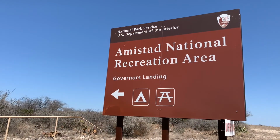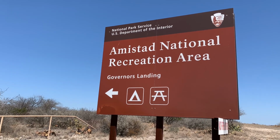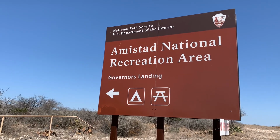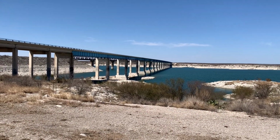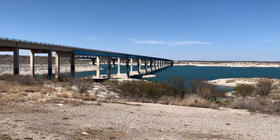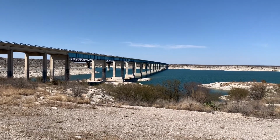Melody and I just arrived at the Amistad National Recreation Area, Governor's Landing camping area. Let's go check it out. The Amistad National Recreation Area is located right off of US Route 90 near Del Rio, Texas. Let me start by saying Governor's Landing camping area and the day use area are gorgeous.